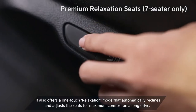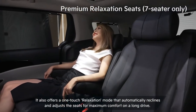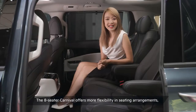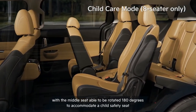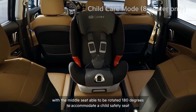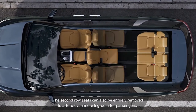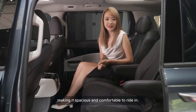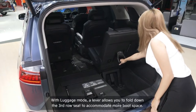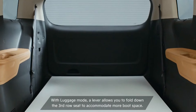It also offers a one-touch relaxation mode that automatically reclines and adjusts the seats for maximum comfort on a long drive. The 8-seater Carnival offers more flexibility in seating arrangements, with the middle seat able to be rotated 180 degrees to accommodate a child safety seat or even folded down as a table. The second row seats can also be entirely removed to afford even more legroom for passengers, making it spacious and comfortable to ride in. With luggage mode, a lever allows you to fold down the third row seat to accommodate more boot space.